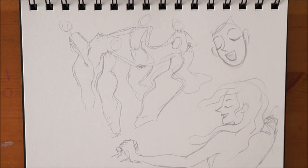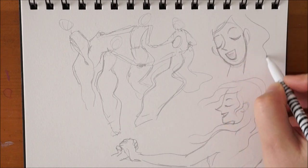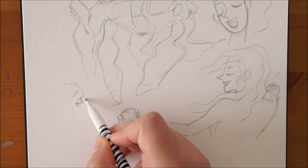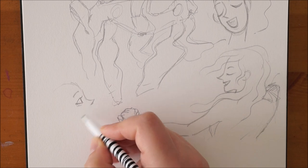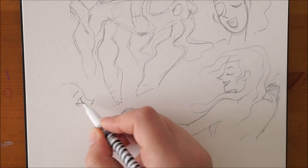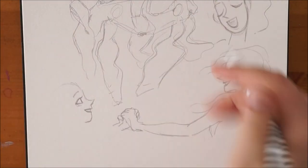This is really the only illustration that I have any initial idea for, because like I say, I've been thinking about it for a couple of days. They're all going to look the same, but that's fine. I just want it to be about the movement and the feel of the image.